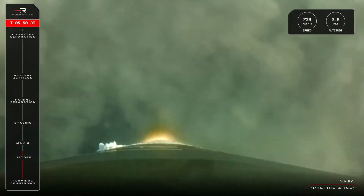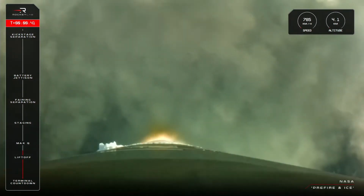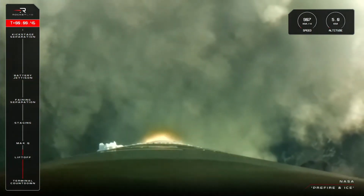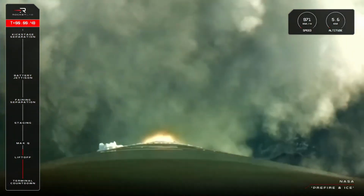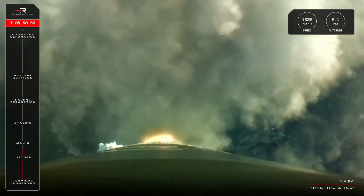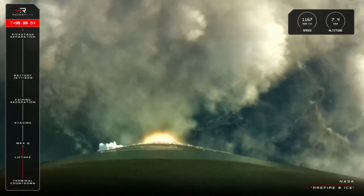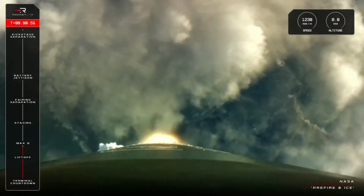We are now 39 seconds into the mission and our first mission milestone is coming up called Max Q. This is when Electron reaches the maximum amount of pressure that will work against the rocket as it powers its way through the atmosphere. We should hear a call out from Mission Control soon that Electron has made it through that structural test.